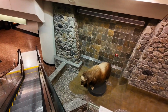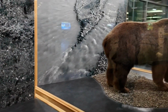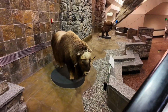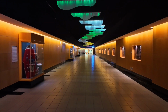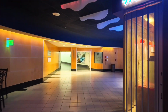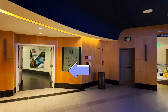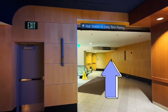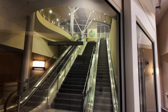As I'm saying, guys, all over the Anchorage airport are wildlife decorations, guys. So this is the corridor that you're gonna pass through. Look, Northern Lights, baby. This is also where you will have the rental car center, through here. But the train station will be here. And the railroad station is right here.